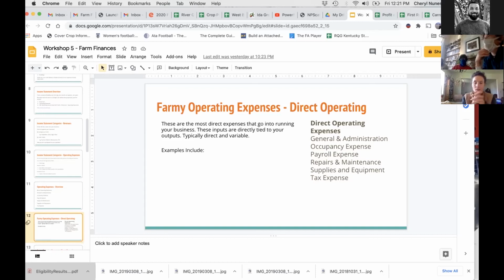Well, a factory would have cost of goods sold because that would be all of the individual parts that go into making whatever it makes. It's more buying it and selling it. I just think it's a little bit more complicated for vegetable farming because there are all of these different inputs that go in different directions, and it's kind of starting from scratch. But as we talked about before, direct operating expenses.